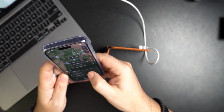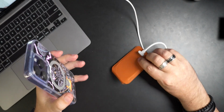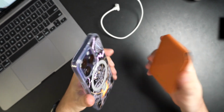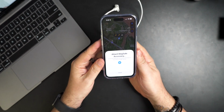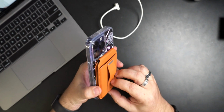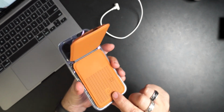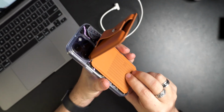Let's hit the plus button. I'm curious. Add a MagSafe accessory. Attach the MagSafe accessory to the back of your phone to get started. Okay, it's happening. Boom. Attached. Do I do anything? Plus. Add. Attach the MagSafe accessory to the back of your phone. I did it. Maybe just power button, because it is a power button. Yes, I'm going to hold that. Ready?